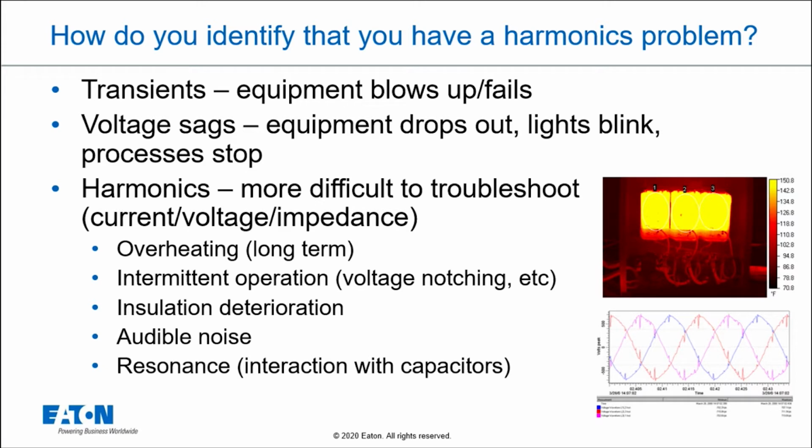Voltage sags are a very common problem. If your equipment is dropping out, it's likely a voltage sag or an interruption or recloser event, but that doesn't necessarily mean that you don't have something that could be related to harmonics as well, because there's operation of equipment that can occur with some pieces of equipment around harmonic voltage distortion and so forth. So as we look at this, again, identifying the symptoms is super important.